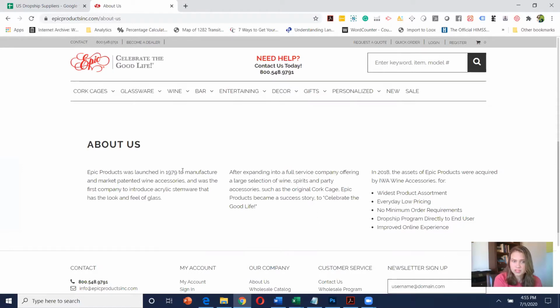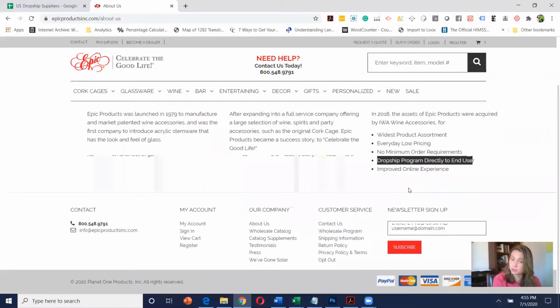So I just read through this. 1979 to manufacture and market patented wine accessories. Pretty cool. Looks like they've got acrylic products and ones that are like glass. It's kind of interesting. Offering a large selection of wine, spirits, and party accessories. No minimum order requirements. Dropship program directly to end user. Okay, that's what I'm looking for, right? So if they have this, I know that they're already set up to be a dropshipper, right? So they're cool with it. They like doing that. And there's probably a process in place for me to apply to be a dropshipper of their products, right?